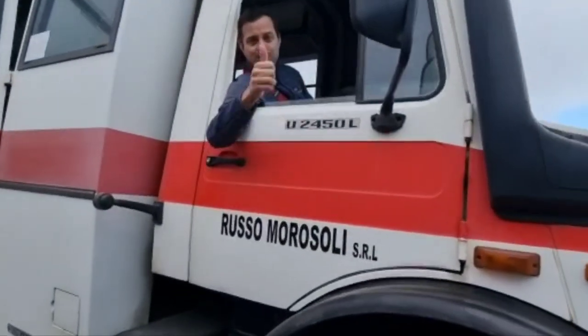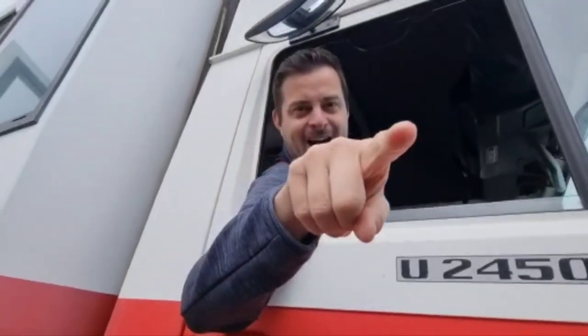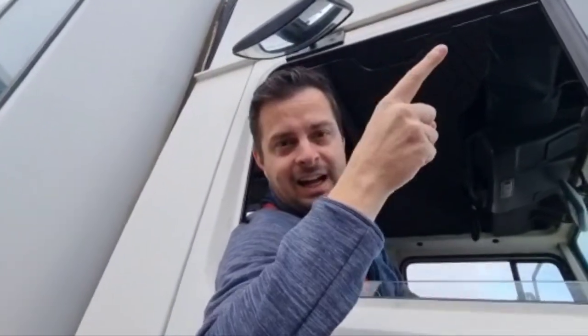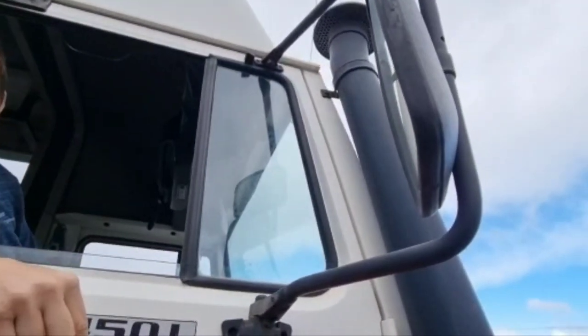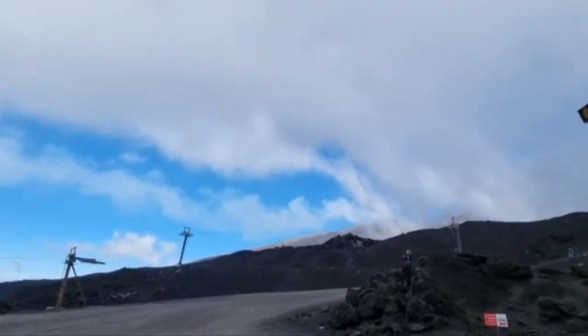Hello, buongiorno Rufus. Buongiorno. Tell me now where you are going. To take you to the Etna. Etna. With this beautiful ship. Let's see Etna mountain.